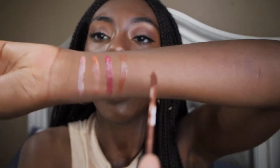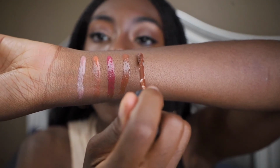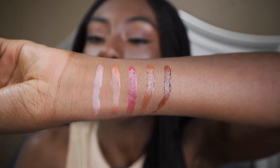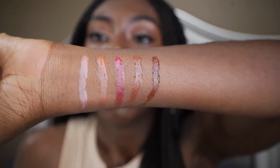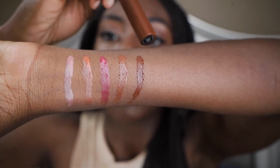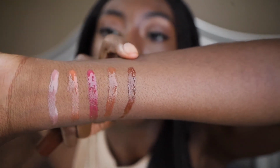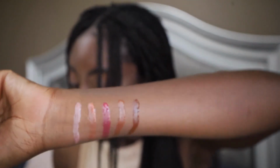Here's what she looks like. So rich, so pretty, and as you can see, this is so much deeper and richer. It's not that it's richer in shade, but it's so much deeper and darker than Send Nudes. So there's a different vibe with each of these, and I just love it.